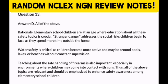Rationale: elementary school children are at an age where education about all these safety topics is crucial. Stranger danger addresses the social risks children begin to face as they spend more time outside the home. Water safety is critical as children become more active and may be around pools, lakes, or beaches without constant supervision. Teaching about the safe handling of firearms is also important, especially in environments where children may come into contact with guns. Thus, all of the above topics are relevant and should be emphasized to enhance safety awareness among elementary school children.